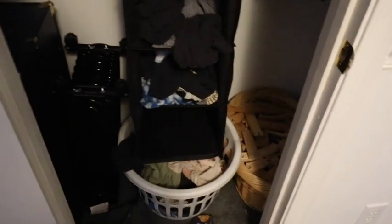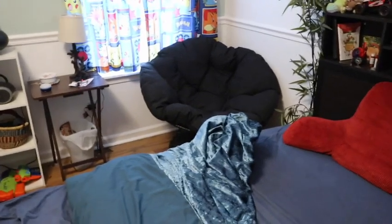And here is all of his books. I love his room. So we just renovated his room and I'm so excited about it. Here's his closet. And he has a nice comfy chair, so if mom or dad is sitting in here chatting with him, one of us can sit either on the bed or on the chair.